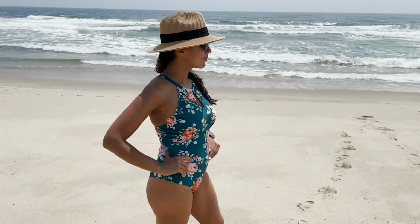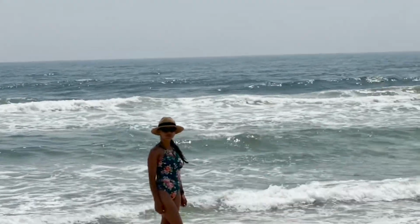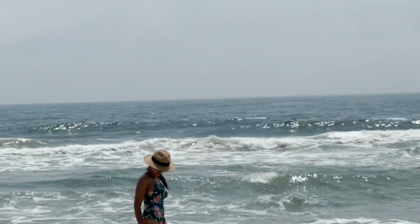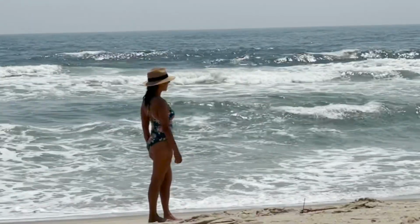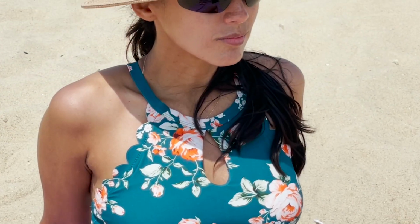This one-piece swimsuit from CUPSHE is everything I was looking for. I really appreciate that it's super cute. I like that once I wear it, I feel super comfortable and confident that nothing's gonna be coming out once I start swimming or diving.